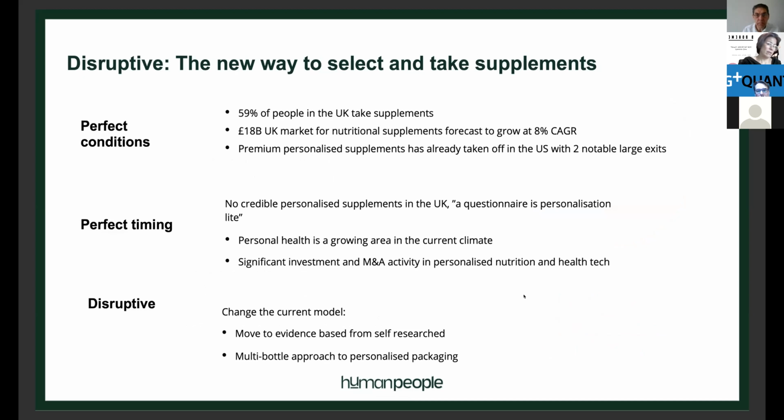The timing is good, it's a hot area, personal health is growing, home health, people are invested in their own health, and there's significant investment in this area. It's disruptive. We want to move it from most people sitting at home trying to work out what they need to an evidence-based approach. And the whole multi-bottle approach, we want to move away from that to personalized packaging. Many people think the high street's certainly on its way out, and so those health stores, what's going to happen to them in the future?